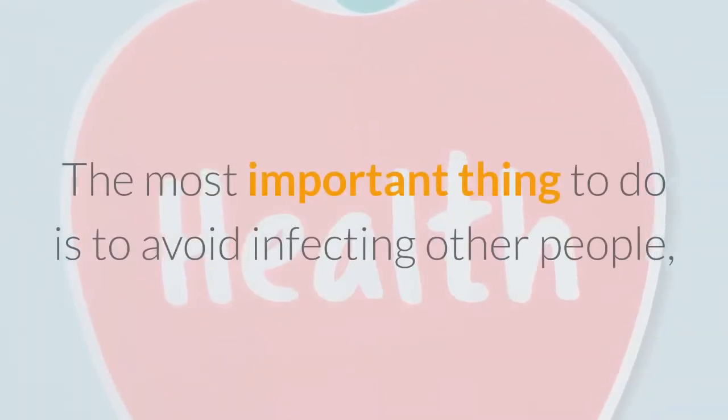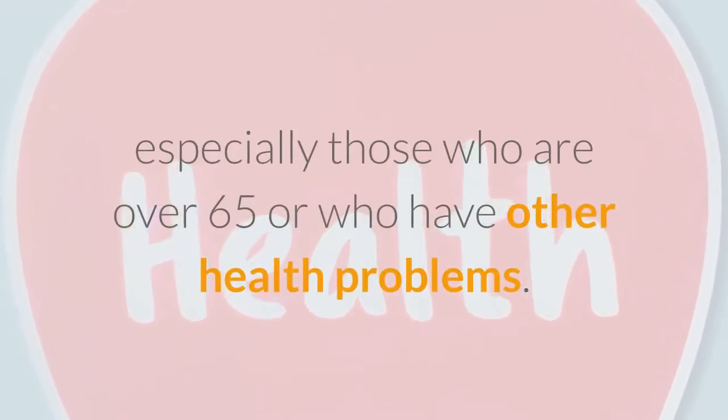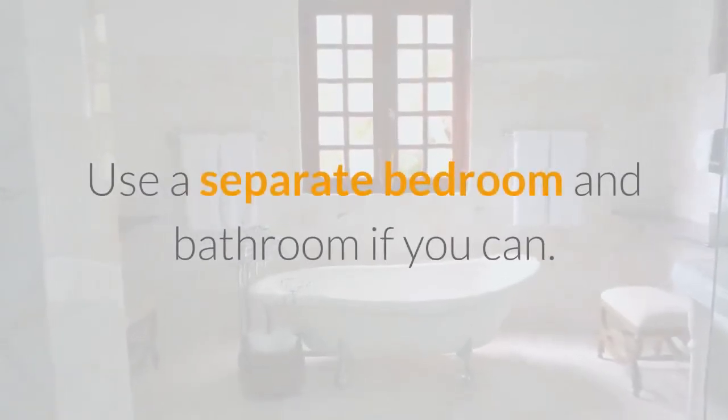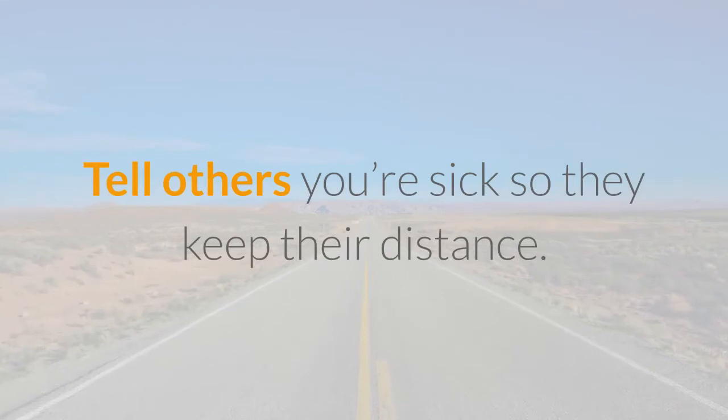The most important thing to do is to avoid infecting other people, especially those who are over 65 or who have other health problems. That means, try to stay in one place in your home. Use a separate bedroom and bathroom if you can. Tell others you're sick so they keep their distance.